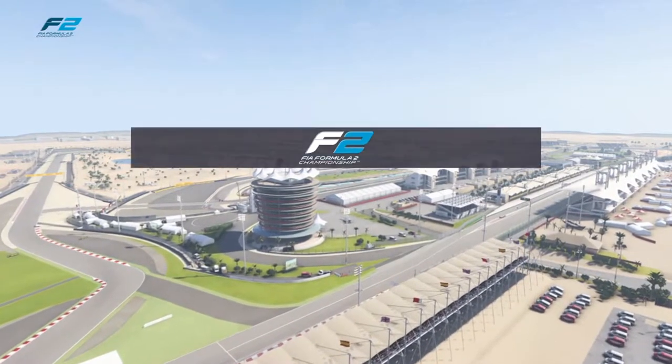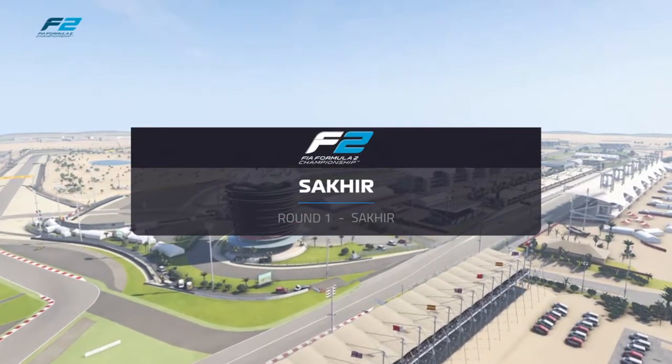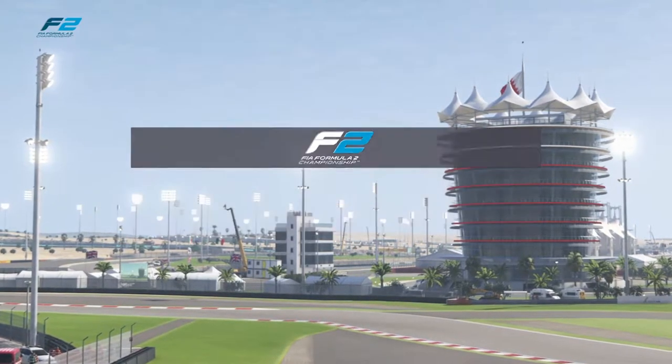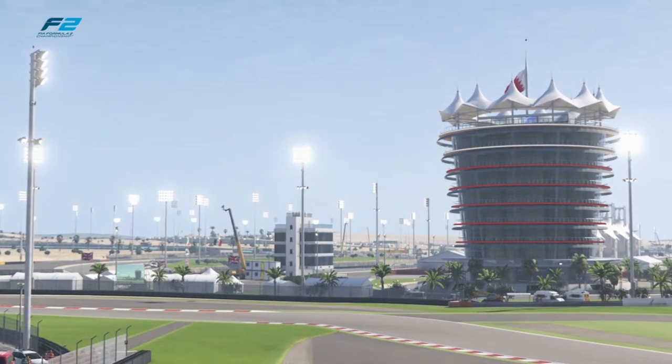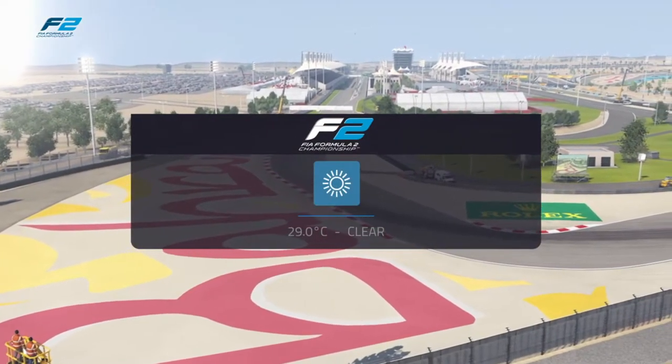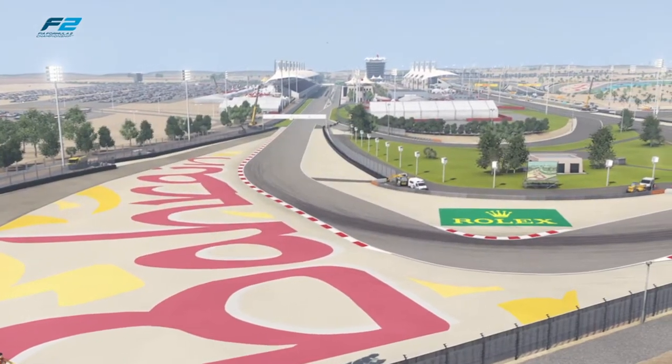Welcome one and all to the 2019 Formula 2 World Championship. A new season and a new lineup of drivers hungry to make their mark on the world of motorsport. Some new names and some returning favourites, all here to stake a claim on the championship title.